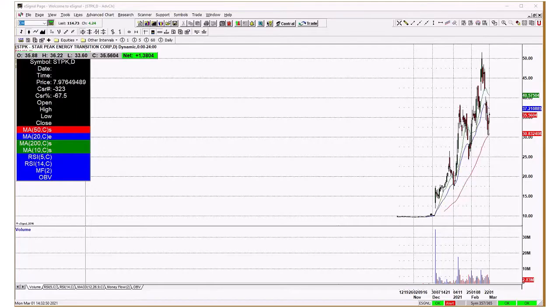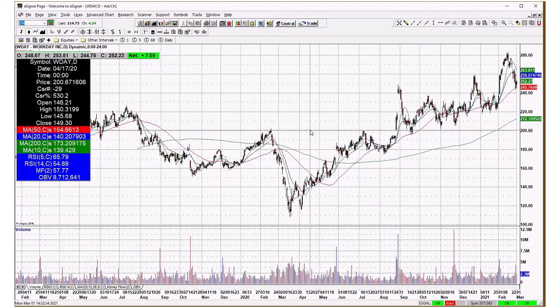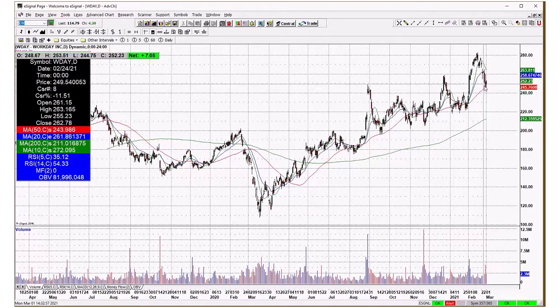Workday, another name that they were getting involved with last quarter. Not a bad move there. Pulling back from the last couple of weeks down to the 50-day moving average, holding so far. It's worthwhile looking at that one. Workday, WDAY. It's been a leader for quite some time.